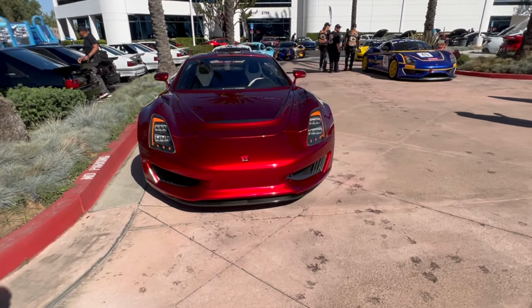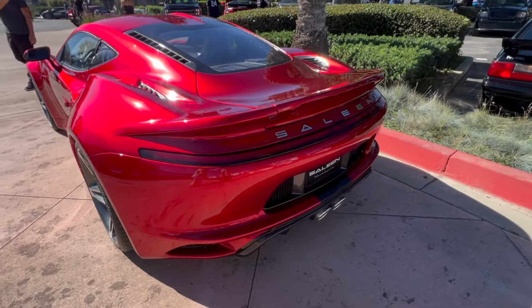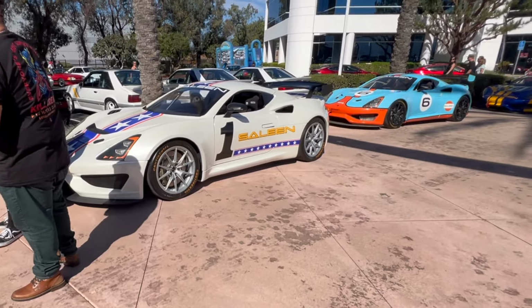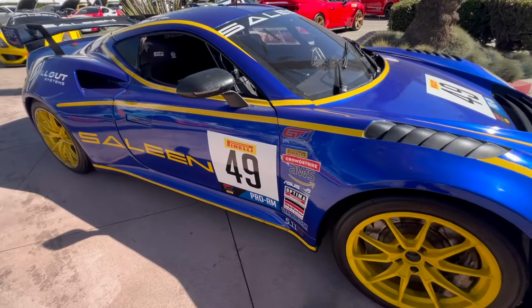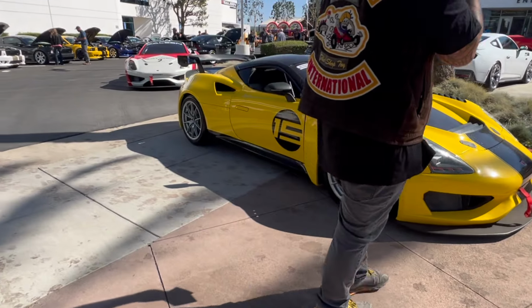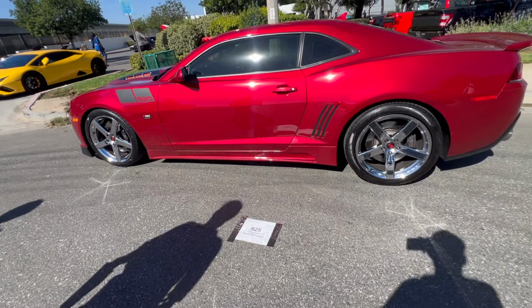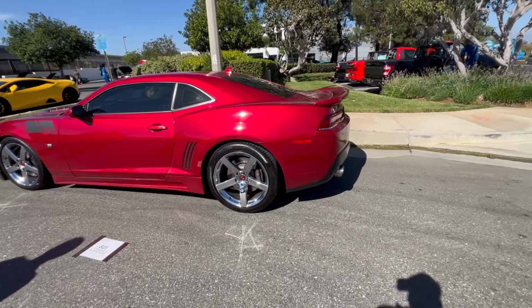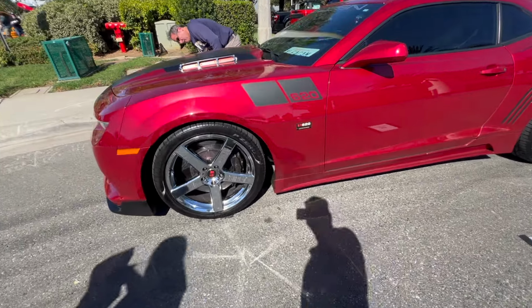There are the awesome cars here in the middle. Mid-engine. These are the racing SALEENs right here. This is so cool. Have a Gulf livery paint right here. All right, we got an S25, 2010 to 2016 SALEEN Camaro. And this is the one that we saw earlier driving in. Supercharged.